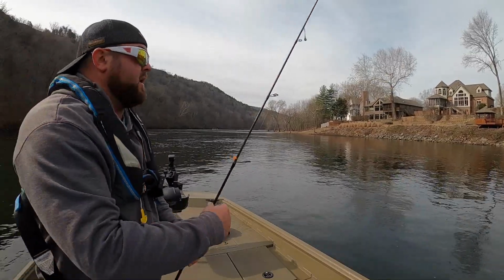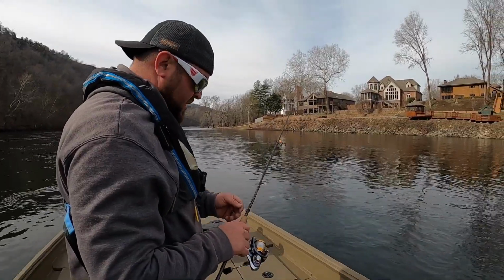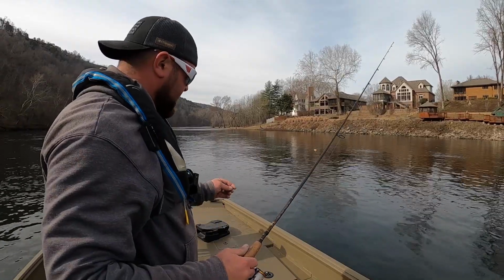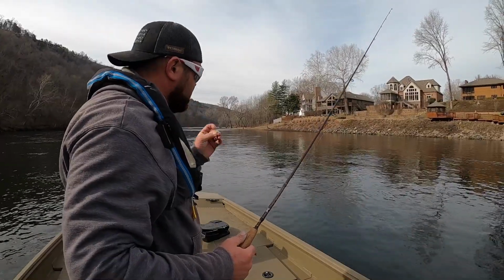Blake back again today. Lilley's Landing Resort in Marina, Lake Taneycomo. We are doing the same drift as yesterday. However, I brought scuds and eggs. I'm gonna see if there's any comparison.